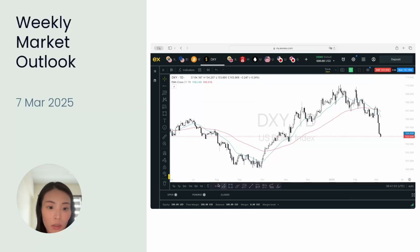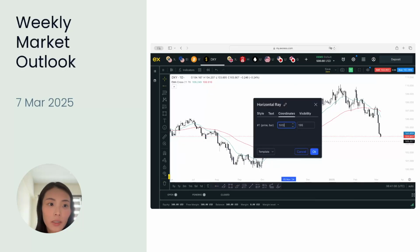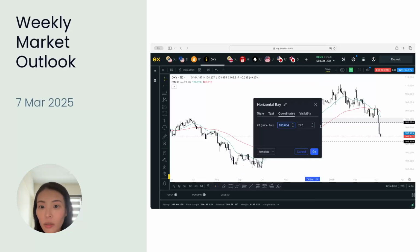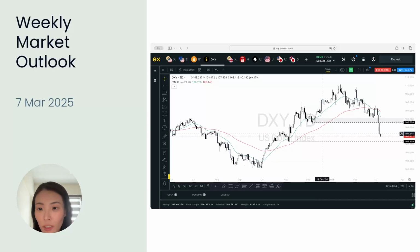Let me just erase all that. So this is on the daily time frame. We also have a resistance level that price failed previously and also aligned with this bearish fair value gap on the daily. So these are the key levels at about 105.60. Again, I want to emphasize that it's a zone rather than a specific level, right? So this is where we are right now. We have this low that's being formed on the daily.